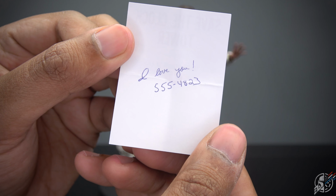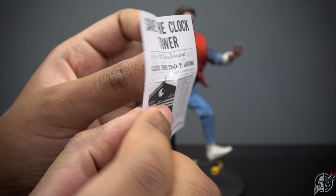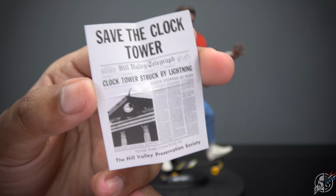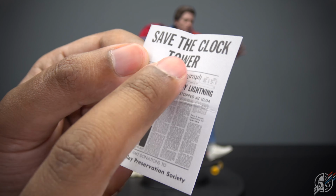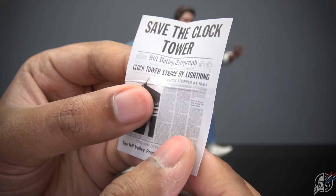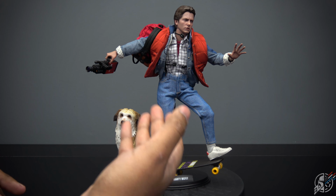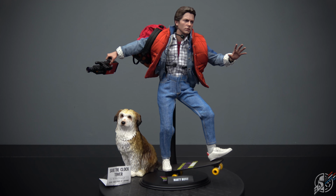Here it is. This thing is pretty cool. I love you. It says it right in the back, like someone actually wrote it. I like it. And then you have the save the clock tower print on there. That's a very neat addition to the figure. I love it. It even has the gray color that a newspaper would have, which is pretty cool. Clock stopped at 10:04.